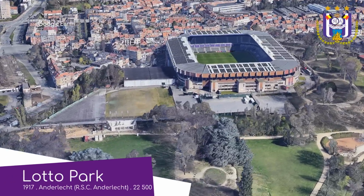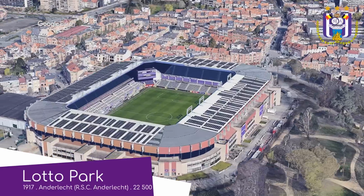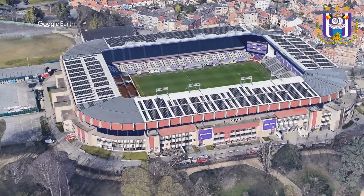Lotto Park. That is an apt name because personally, if I ever won the lotto, I would probably buy myself a stadium. I'd also question how I won given that I've never purchased a ticket.